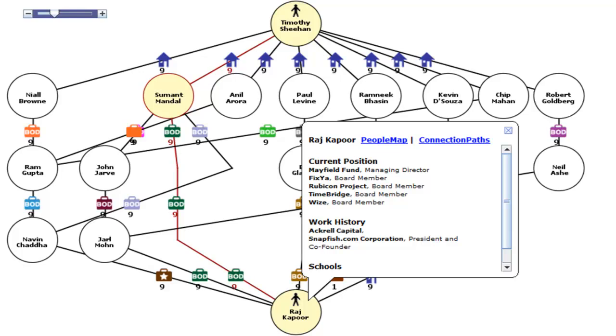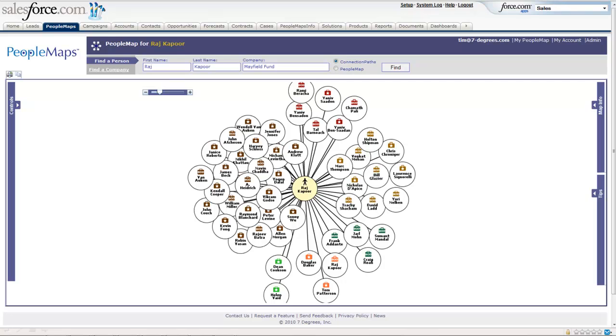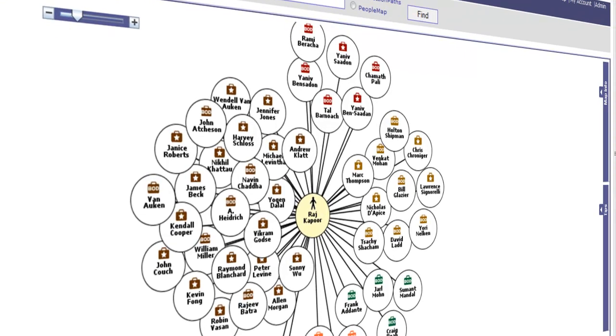To take these things even a step farther, I'm now going to click on the People Map and show myself all the people that surround Raj Kapoor that I can use to further my deal preparation. Can you imagine being able to call Raj directly and know exactly where he's worked, what school he went to, and the people you know in common in order to break the ice?